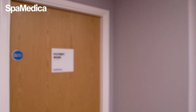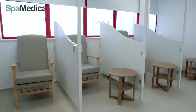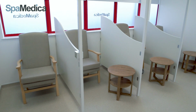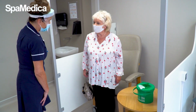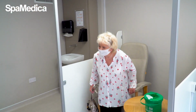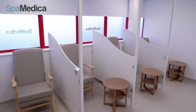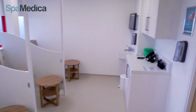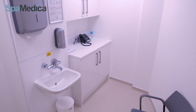The patient will then be shown into the ward to wait until their pupil is fully dilated. This takes about 30 to 40 minutes. Our patients often chat to each other in here, especially to share their previous SpaMedica surgery experiences, which helps put each other at ease. Once the pupil is dilated, the patient is shown into our pre-theatre check room.